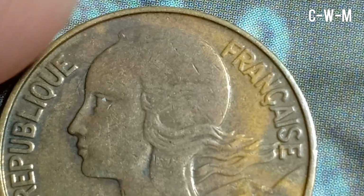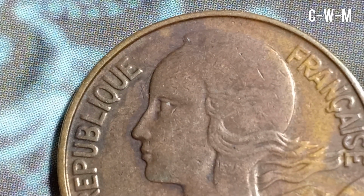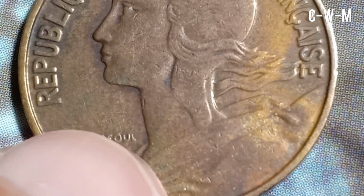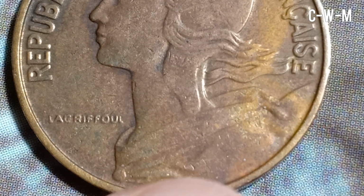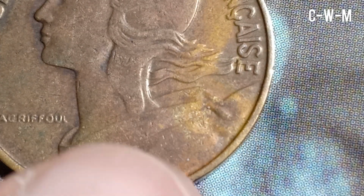Obverse of the coin features the head of Marianne, who is facing to the left. Script is Latin and the lettering is République Française. Engraver of the front side or the obverse side was Henri Lagriffoul. And the reverse of the coin features an olive branch and denomination and date and the floral design.